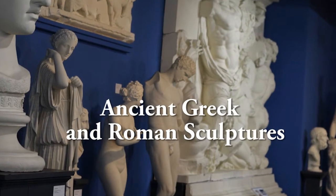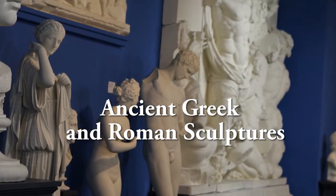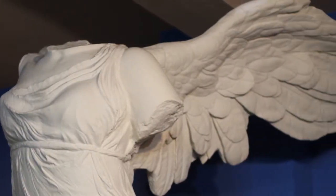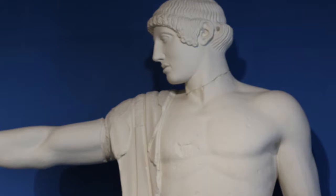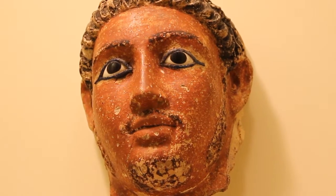This is our cast gallery. These statues are over 100 years old. They are plaster copies of ancient Greek and Roman sculptures. Although they are white, the original statues were painted in lifelike colors.